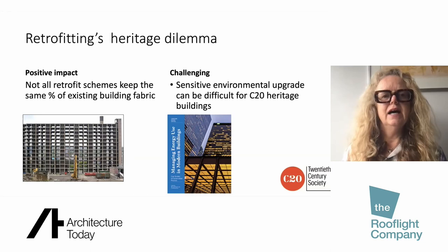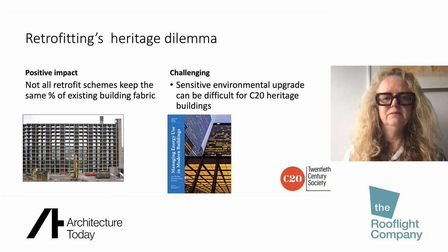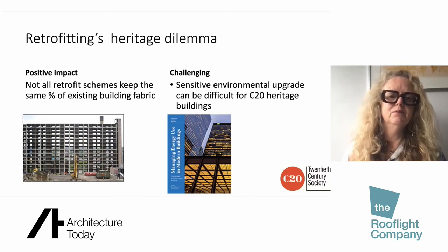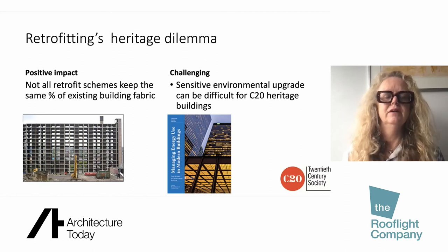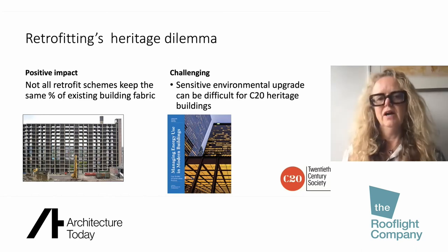On the other side of things, on the upgrading issue, I'm going to draw your attention to this publication by the Getty Conservation Institute. The Getty's been doing a lot of really great work about improving approaches to upgrading 20th century buildings. And this latest book of case studies, I think, is probably the best source that I've found out there as to how to achieve environmental upgrade that's sensitive in heritage terms, as well as delivering on the environmental criteria as well.